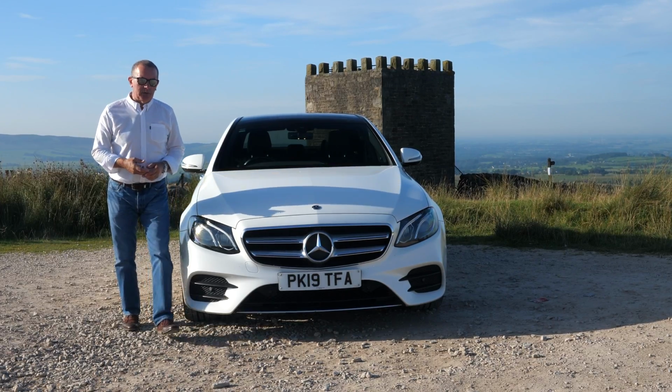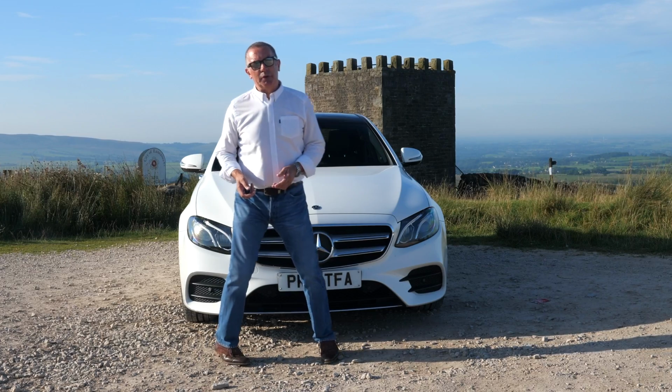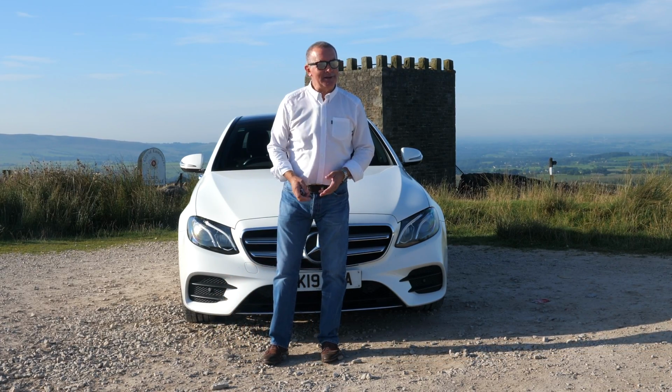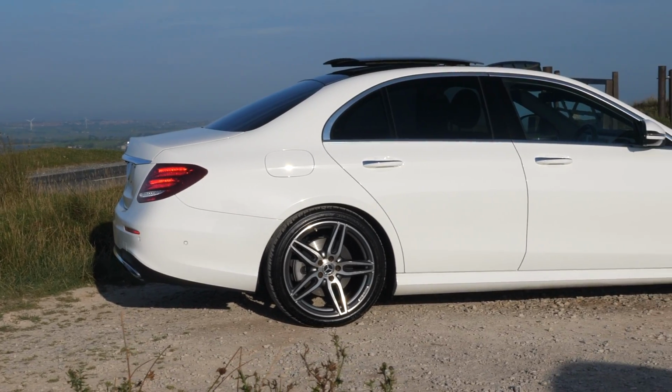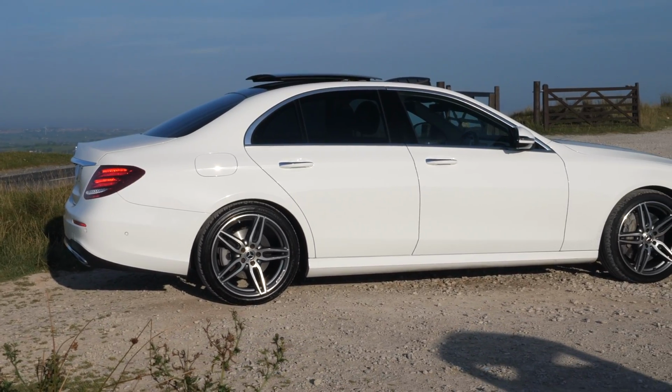Today I'm going to show you around our Mercedes E-Class, then I'll take you for a ride in it, but first I'll tell you a little bit more about it. This is a 3-litre E350d V6 AMG line premium G-Tronic.